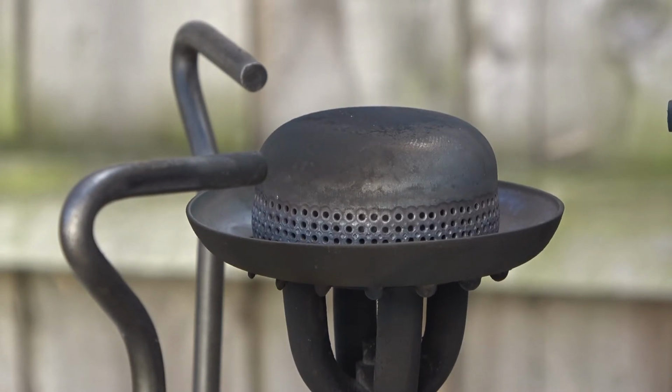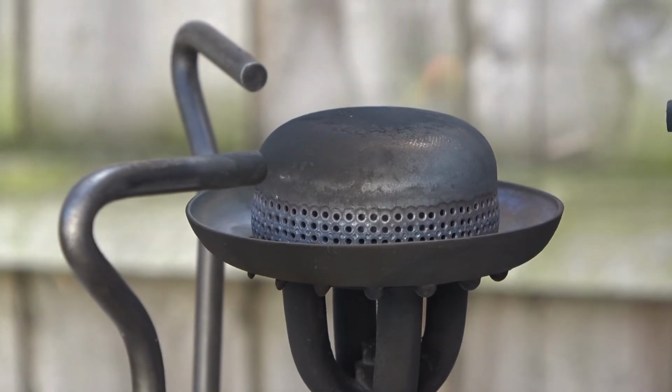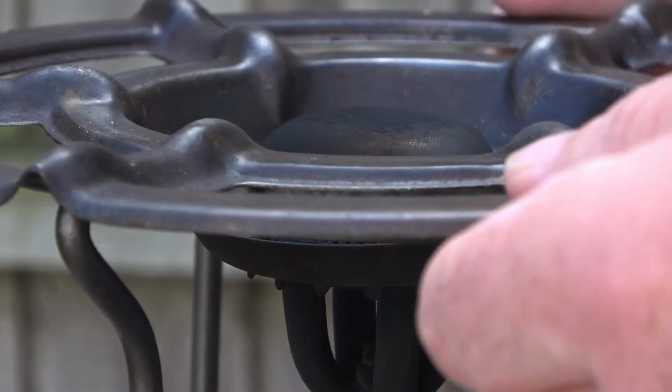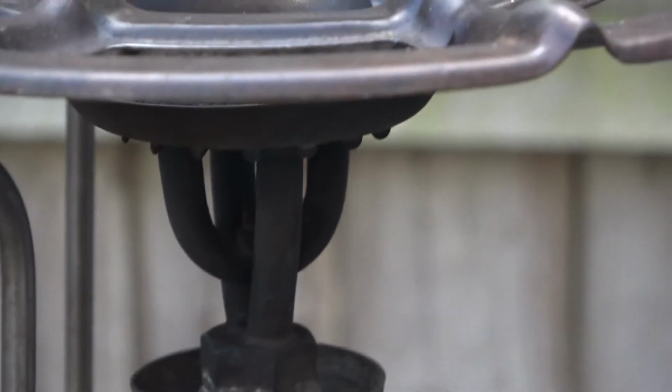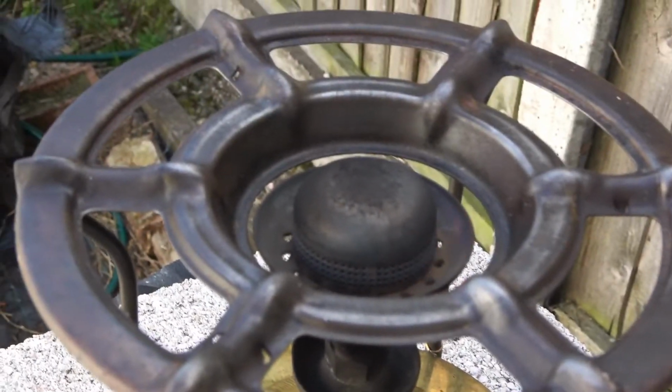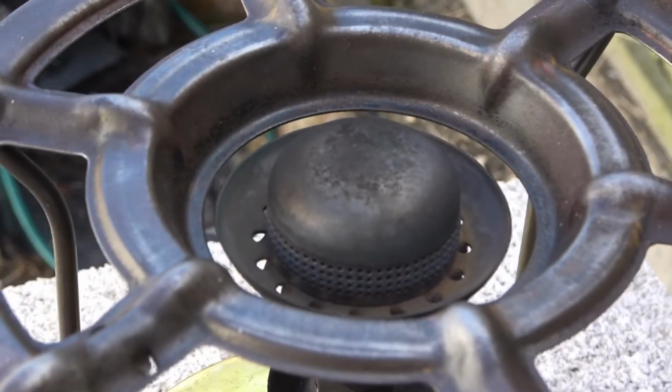You can hear that hiss. That's a really quiet burner. How cool is that if you go camping? Right, now we give him a little bit more. Now he's warming up. Let's take you off there and give you a closer view. There we go. Got that beautiful flame going there. Give him a bit more.